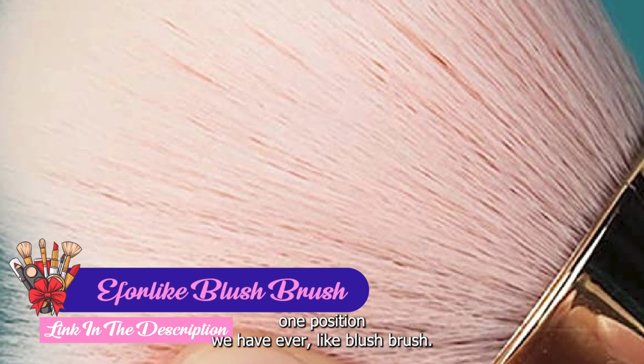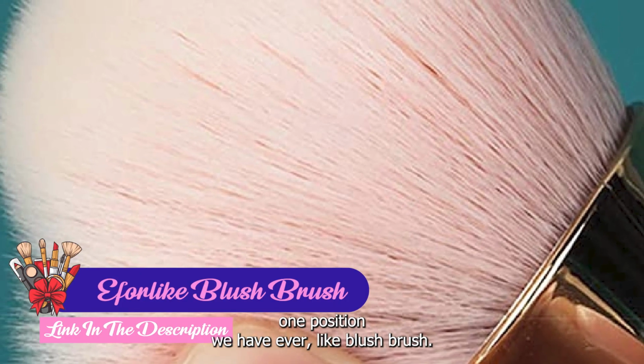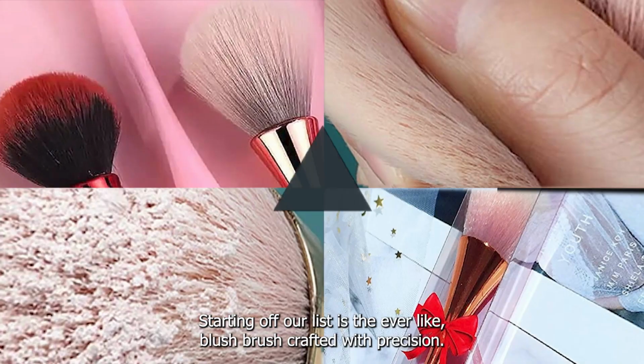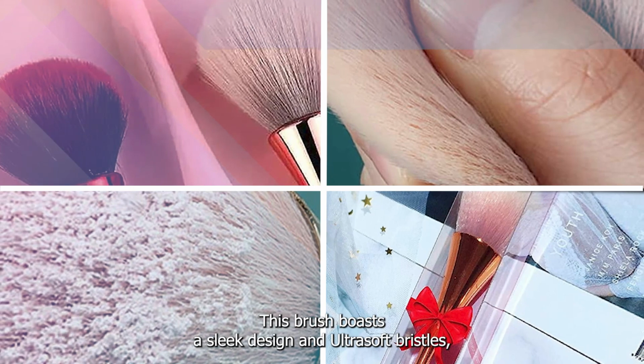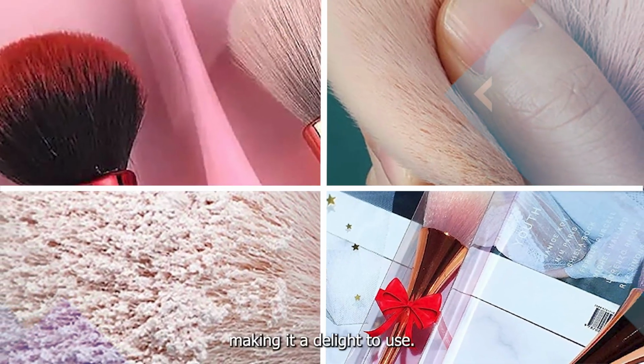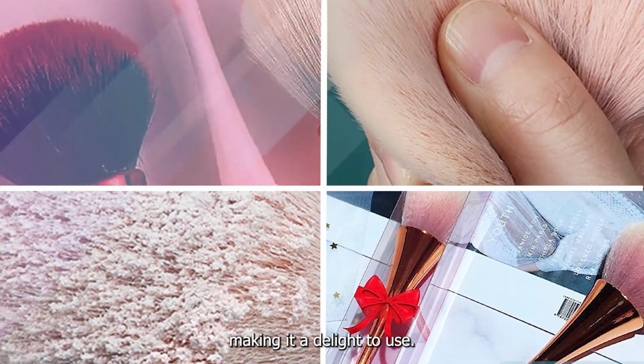At number 1 position, we have Eforlike Blush Brush. Starting off our list is the Eforlike Blush Brush. Crafted with precision, this brush boasts a sleek design and ultra-soft bristles, making it a delight to use.